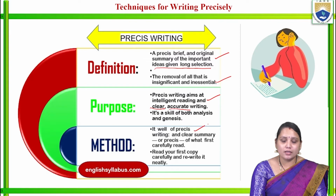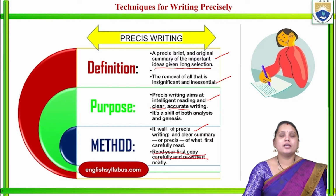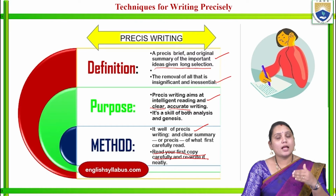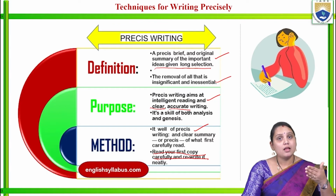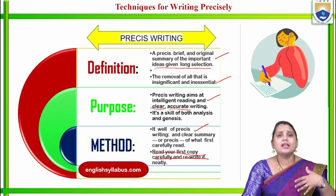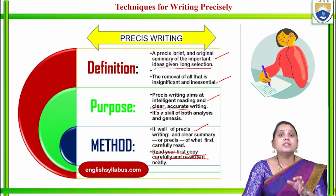Next comes the method of precise writing and clear summary. That is, read your first copy carefully and rewrite it neatly. What is the method? You are going to read your copy and rewrite it precisely. That means you may make note of all the information, whatever comes into your brain. But you reread it and try to delete that which is irrelevant to that particular context. In a flow, we tend to talk about events which are not at all matching the idea of our context. So, this way you will reread it and delete the information which is not relevant and make it precise with a new copy. This is the method of making your text better and better.